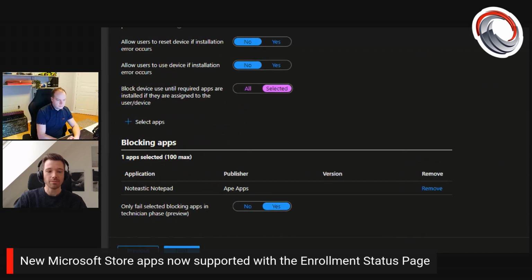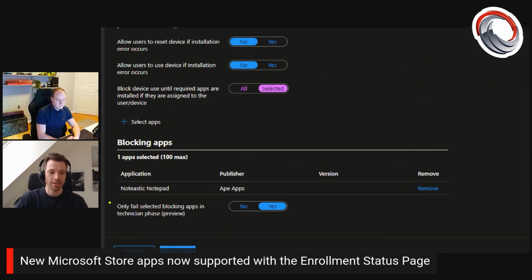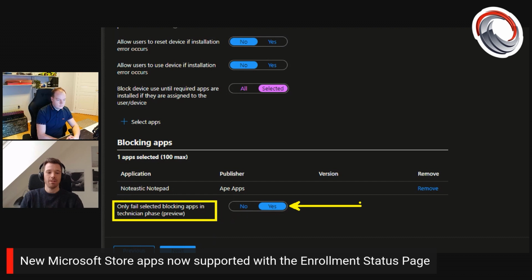And Nikolai, there's also another setting here: only fail selected blocking apps in technician phase. And that's in preview. And it's defaulting to yes. And what is technician phase, you could ask? Well, that is known as white glove. No, it's not white glove. It's pre-provisioning mode. Don't even use that word.